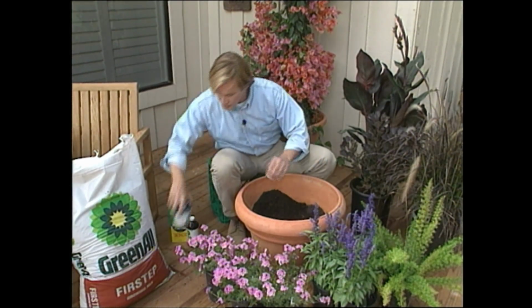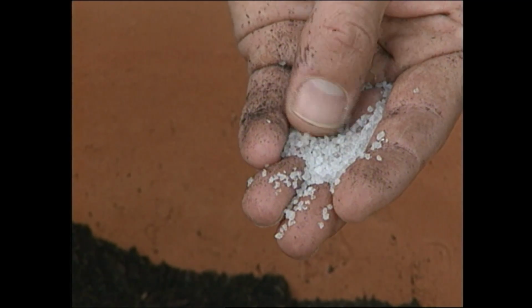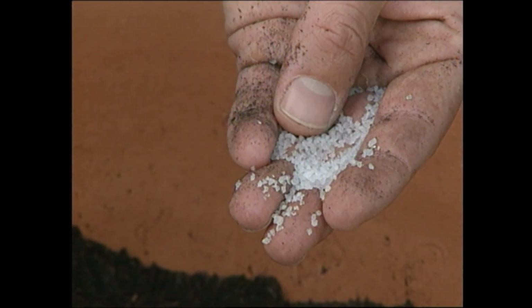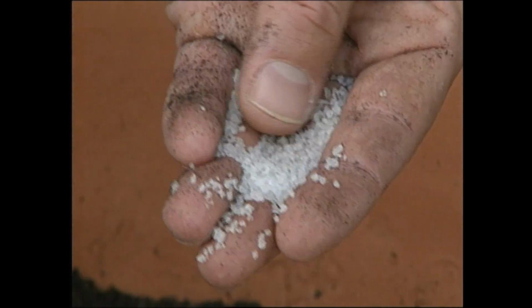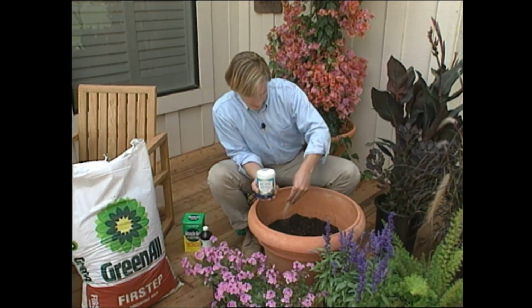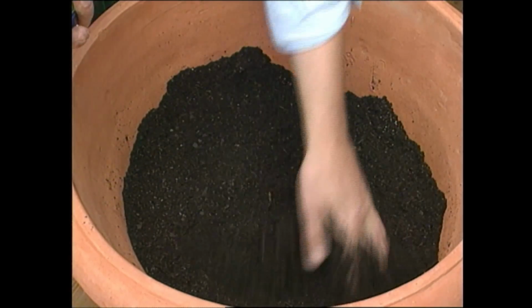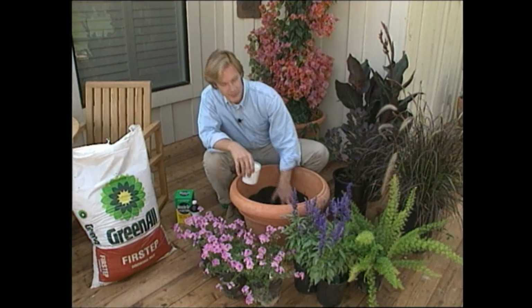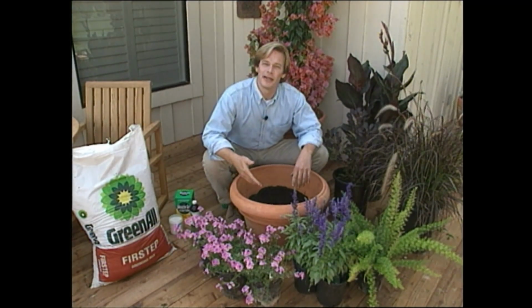And another way to retain moisture is to use some of these little water-retentive polymers. This stuff actually looks like old-fashioned ice cream salt. As the crystals absorb water, they expand. Then they release the moisture to the plants as needed. For a container this size, it only takes about 3 tablespoons. Just sprinkle it in and blend it into the soil. These water-retentive polymers are relatively new to the garden scene, and they can actually help cut down on the number of times you have to water your containers.